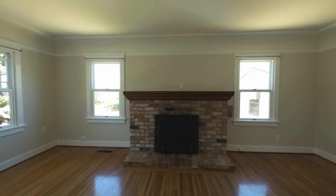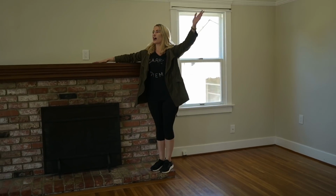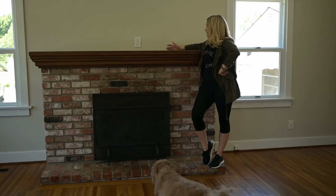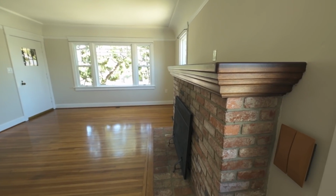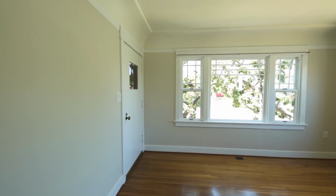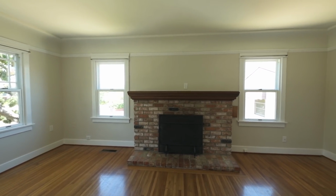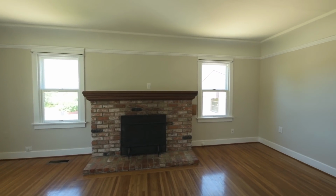Here is the living room. Look how big the living room is. This beautiful mantle. I mean, this is probably like, I don't even know how deep. It's just so deep and so beautiful, and it works. It's a working fireplace. We have the curved ceilings like our last place had. It's kind of like a little bit more elevated because we have the trim along the side. It just looks so beautiful in here.